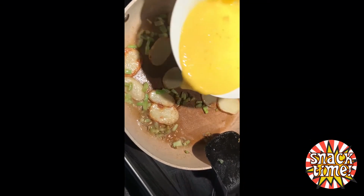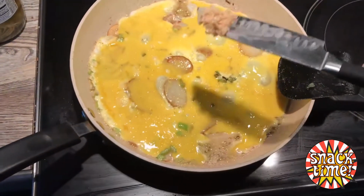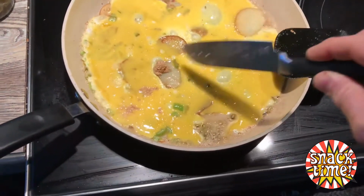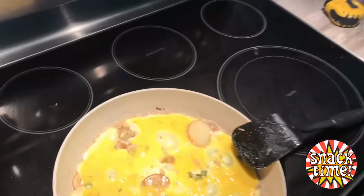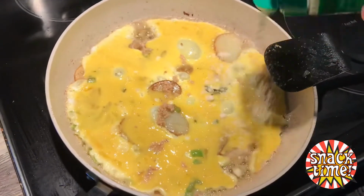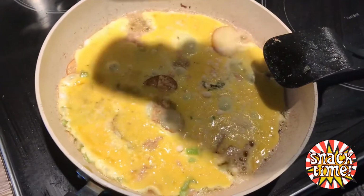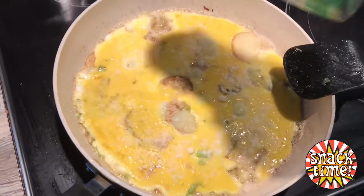I'm going to add in, spread everything out a little bit, and then I'm going to try to get this into one big delicious omelette. Now I'm going to add in some minced garlic. That might be too much, but my wife's still at work, so I have time to brush my teeth. Then I'm going to add, like I said, some heart attack, stroke inducing Parmesan cheese to this layer.